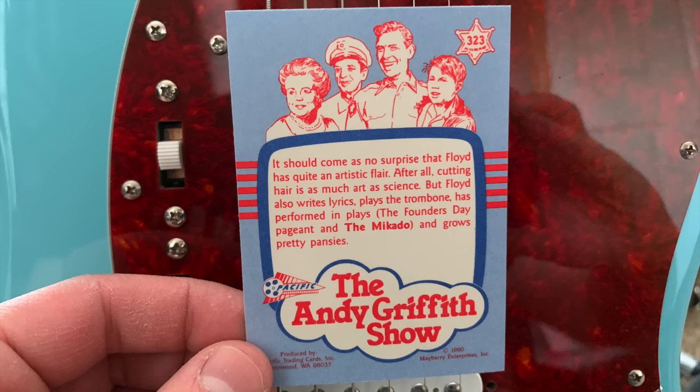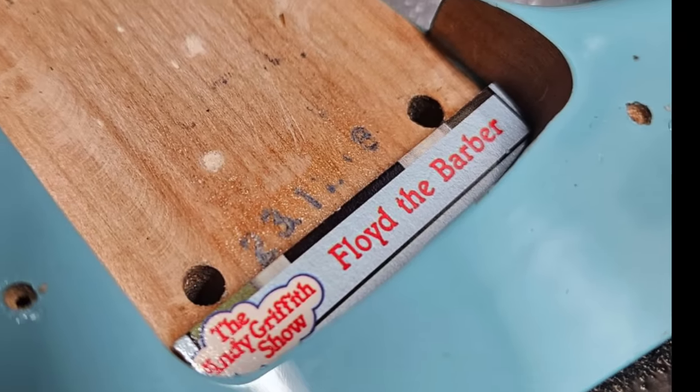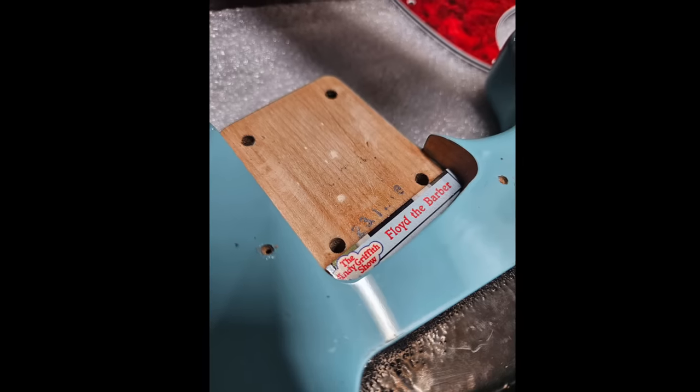Another thing that Ernie shared with me that day is the shim that he used on the neck was actually an Andy Griffith Show playing card. He used this because he thought the Floyd the Barber connection was funny. Being the obsessive and over-the-top completist that I am, I bought a Floyd the Barber playing card and had Jeff use that as the shim.